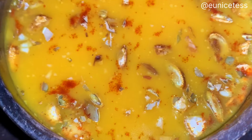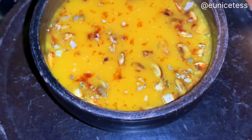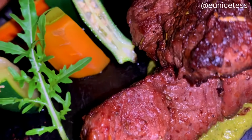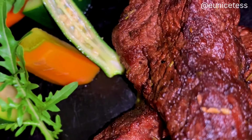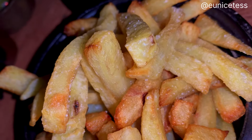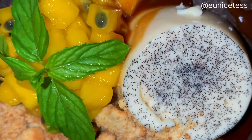So for my starter, I had the pumpkin soup, and one thing that stood out for me was the fact that it was not just any pumpkin soup, it was pumpkin soup with a pumpkin seed. And for the main meal, we had fries and beef steak, and for the dessert, we had vanilla panna cotta, which I was also tasting for the first time, but I loved.